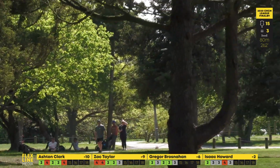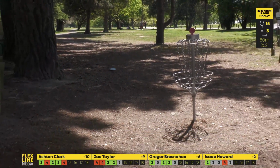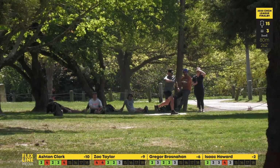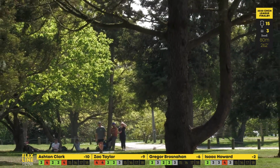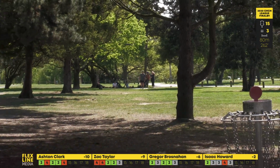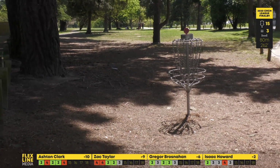Looks fairly calm as the players are playing it today, and what a great shot from Zach. That is fantastic. That is exactly the shape you want to play on this hole. Just a beautiful turnover. Basically, aim straight for that tree and just hope for that late turn. Yep. And then trust that it'll fade in. Yeah. Always got to have faith that you're picking the right disc for the hole there.